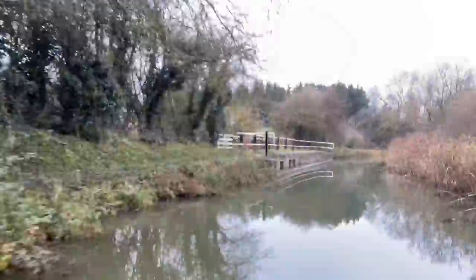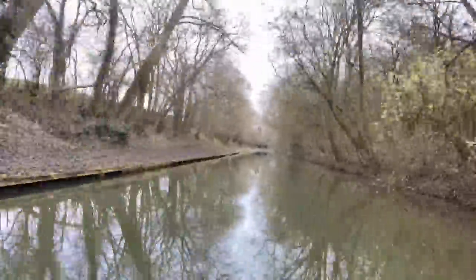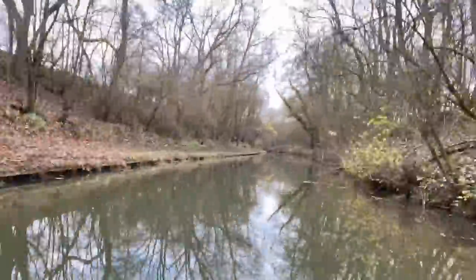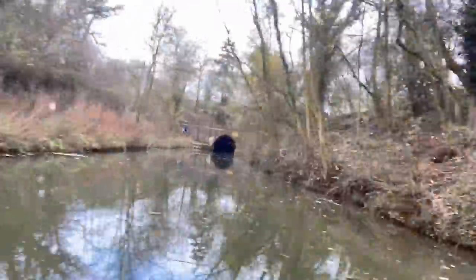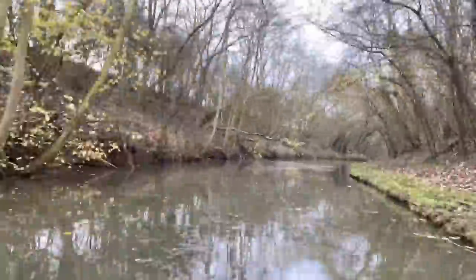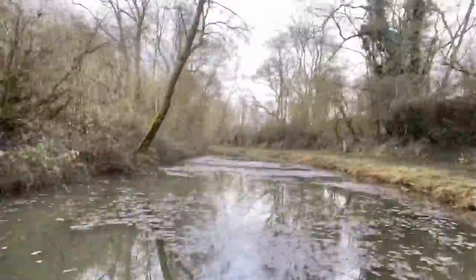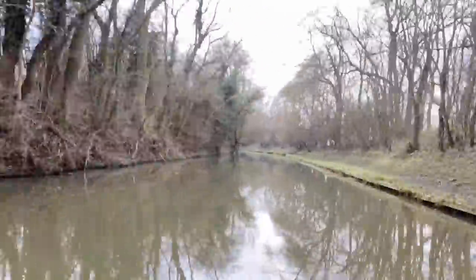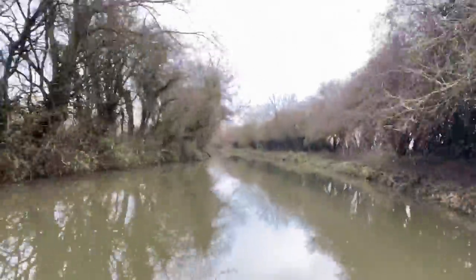And here is the entire time-lapse sequence with no change in tempo or editing. It's really just to show the sheer skill that John showed in turning this boat around at the Blissworth just there. And then this little bit coming up here of pulling into the wharf is just, I could watch it all day long. Enjoy.